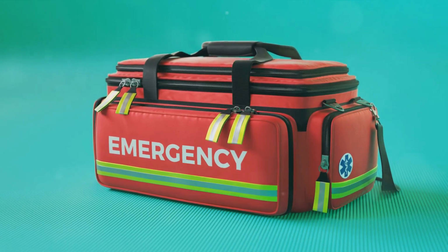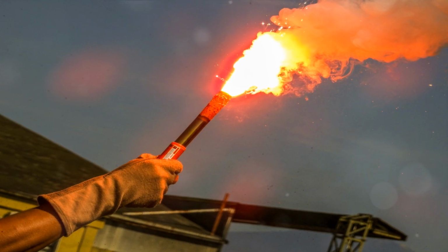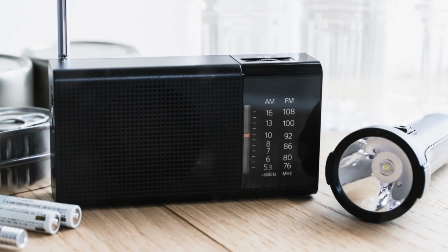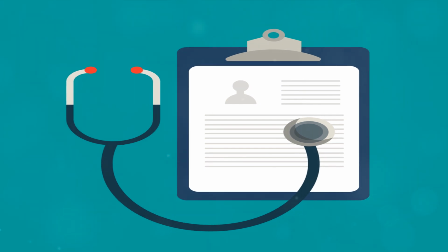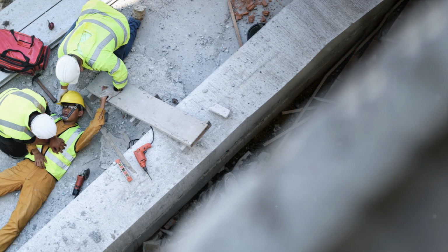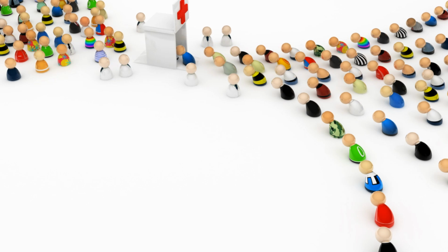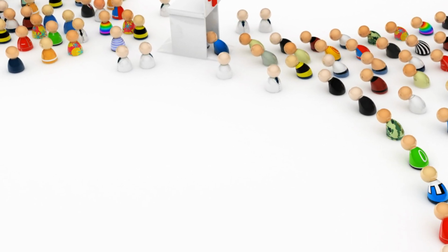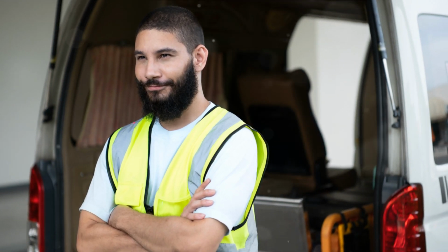Now we've got the contents sorted, but where should you store your first aid kit? Ideally, it should be in a cool, dry place out of the reach of children. It should also be easily accessible in case of an emergency. And remember, first aid supplies don't last forever. Check your supplies regularly, replace any used or out-of-date items, and always ensure your kit is ready to go when you need it. Building a comprehensive first aid kit may seem like a daunting task, but it's a crucial step in ensuring your family's safety.